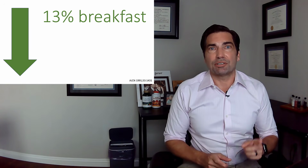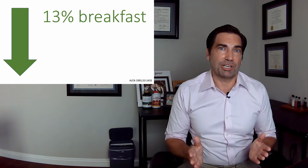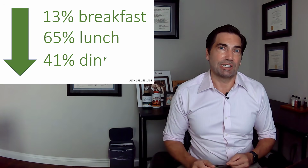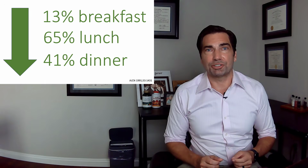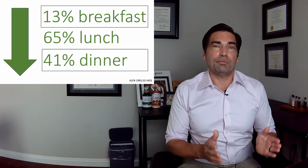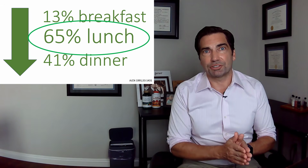Now, at breakfast, we saw a 13% reduction in blood sugars. Not too shabby. And at lunch, we saw an amazing 65% reduction in our blood sugars. And then at dinner, a pretty respectable 41% reduction in blood sugars. But remember, we only took the fiber before breakfast and before dinner. So how did we get this massive reduction in our blood sugars at lunch?